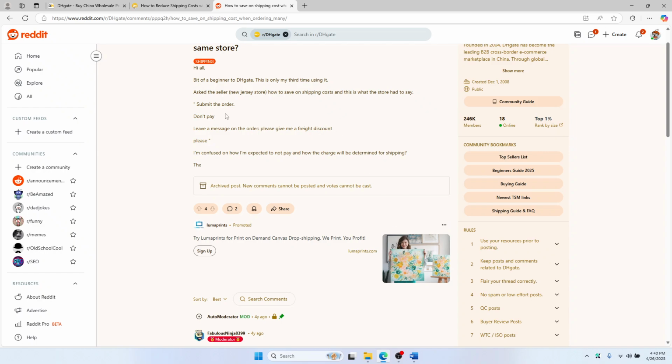And also keep these tips in mind, like confirm the order by saying pay later. Then once the seller updates the price, just pay the amount, and hopefully you will save a lot on shipping cost.